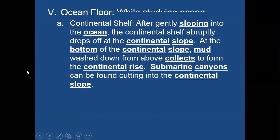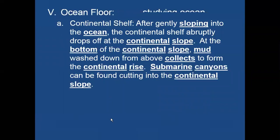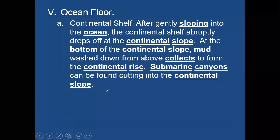And so if we were to draw this, the continental shelf would look like a gentle slope. So if we get here to the ocean, the continental shelf would look like this. It would slope out gradually, and then all of a sudden we'd get a much steeper slope, okay? So it would go out gradually, and then all of a sudden it would get much steeper. So this would be what we would call the shelf.